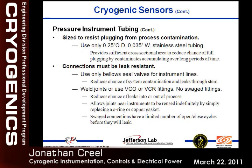Jonathan, when you say swaged fitting, are you saying compression? Yes. When you say a couple of cycles, do you mean system cycles, or opening it and closing it? Yeah, let's say that you have a compression fitting on a pressure transmitter, and you come over to that fitting, and you loosen it up, and you put a new transmitter on, and you tighten it back up, or whatever you may be doing. After 1 or 2 cycles, the manufacturer says, we don't guarantee it anymore.